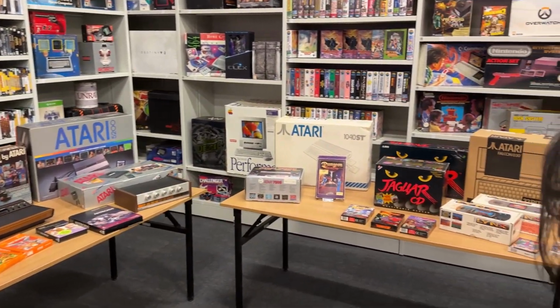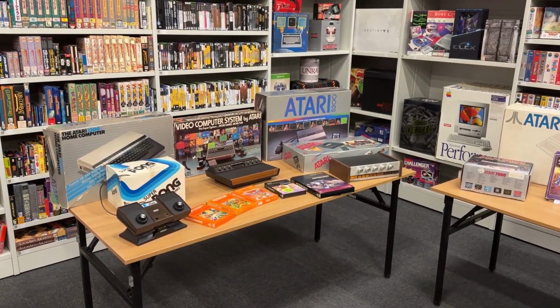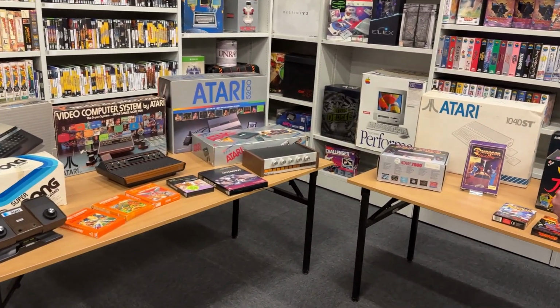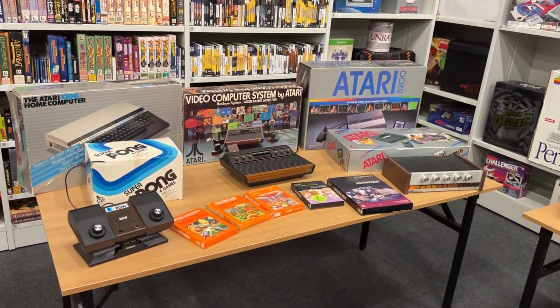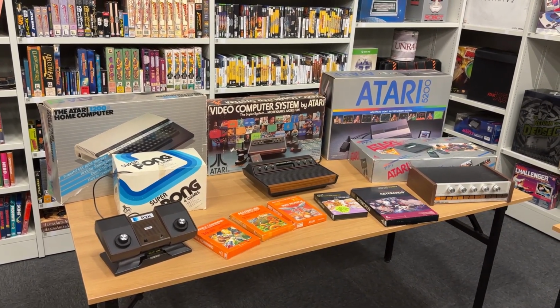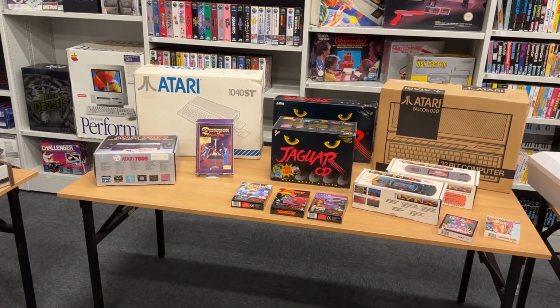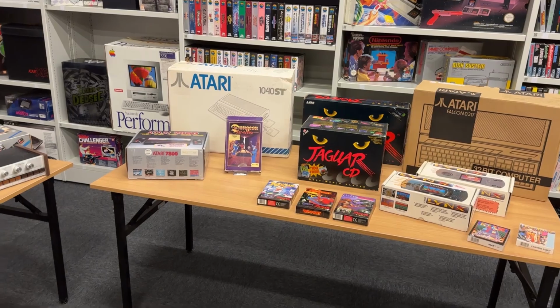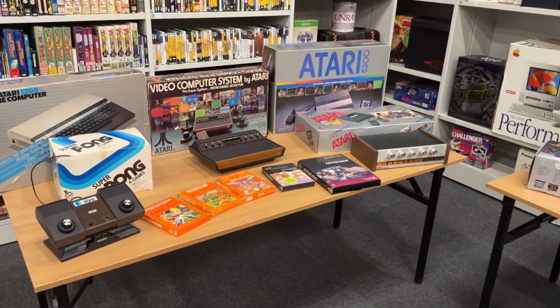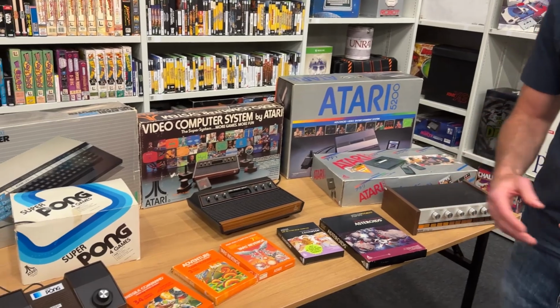So we arranged mainly 2 tables for Atari-related products. We have divided it up with the classic pioneering days of the Bushnell and Warner style Atari things, and later the Tramiel Atari Corporation era. Yeah, divided into 2 tables. So now we have the things laid out, we can take a look.